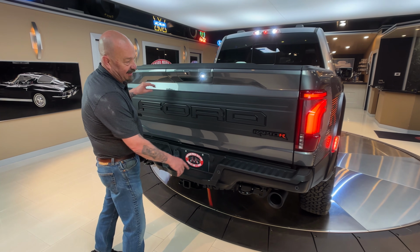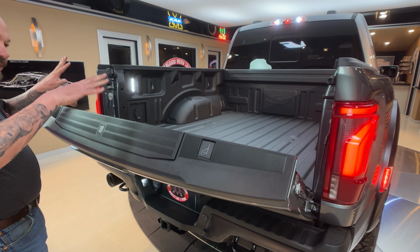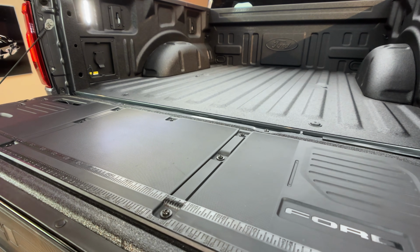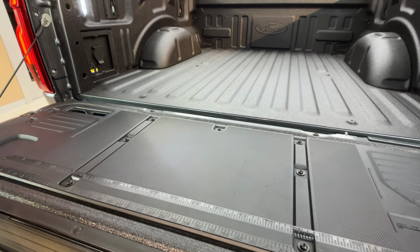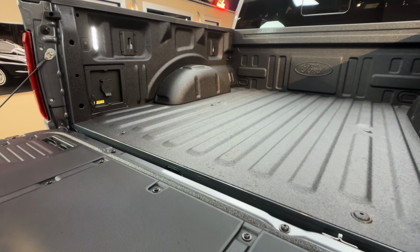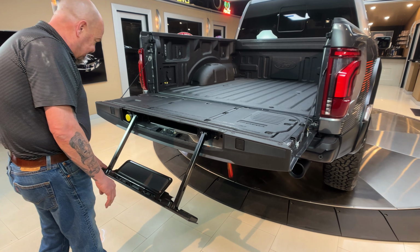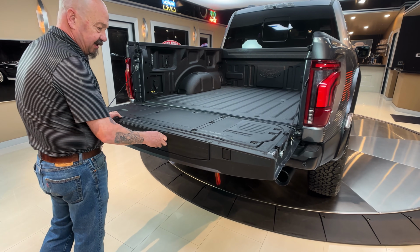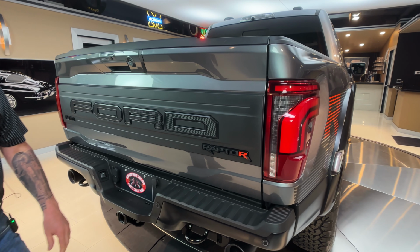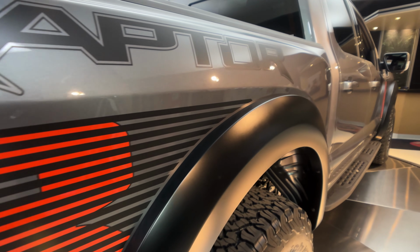Love the Ford back here, and of course we got Raptor R here. Tailgate opens nice and slow for you, nice and cool. Got bed liner on there so you don't have to worry about scratching all that up. Then it's got one of those little steps on it too so you can get up in there. I won't fold it all the way out. That's cool. How nice and smooth that is. This thing is just absolutely cool as can be.